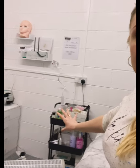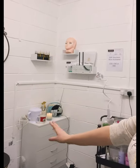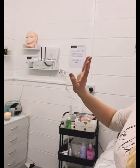So I'm going to go through what I'm keeping in my trolley, what I'm keeping in storage, and my equipment, where I've got everything from. I'm also going to go through my stock, where I keep it all, and my postage and that sort of thing, so you get to see everything. So let's go.